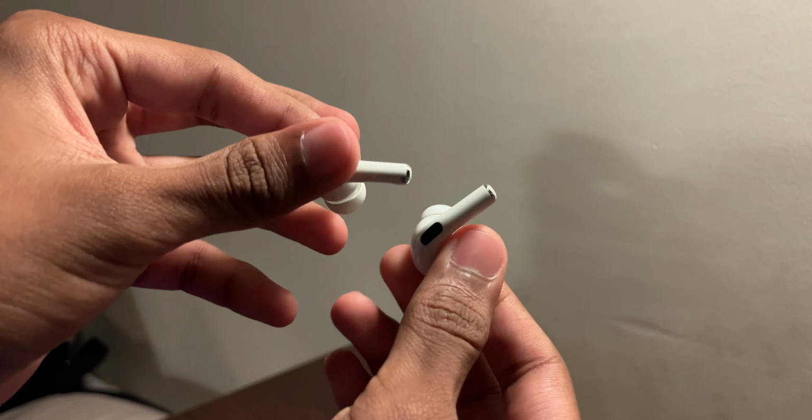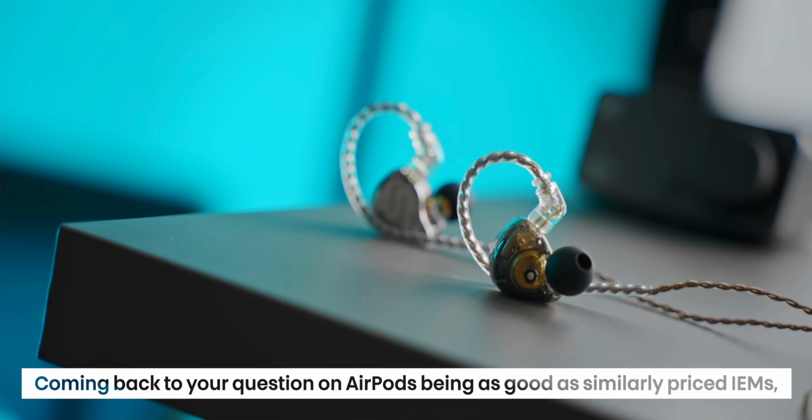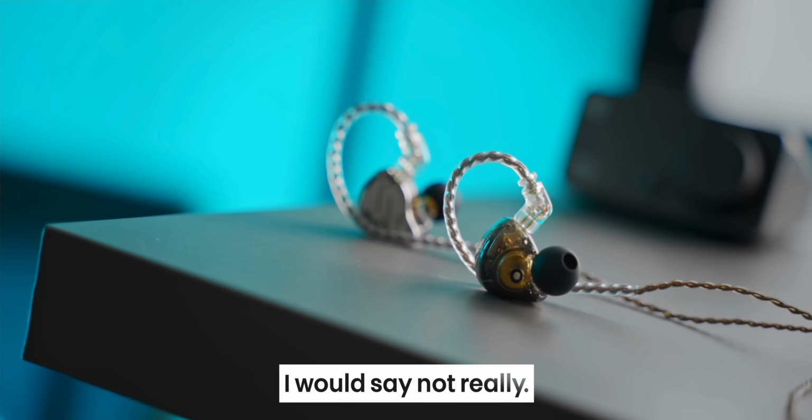The imaging, on the other hand, which is the ability for the AirPods to place sound in space around your head, is dramatically improved thanks to the faster drivers and the H2 chip, meaning even tracks that are not mixed in spatial audio are much more distinct in terms of where sounds are placed in space. Overall, I think Apple has finally nailed the AirPods to the point where I can comfortably recommend these to any audiophile. Coming back to your question on AirPods being as good as similarly priced IEMs, I would say not really.